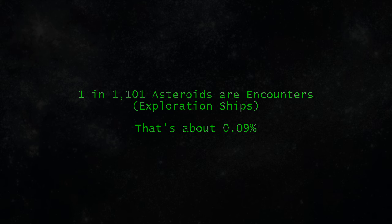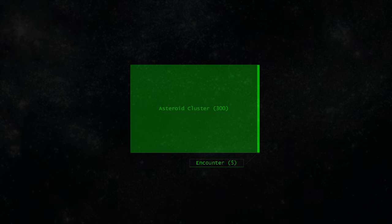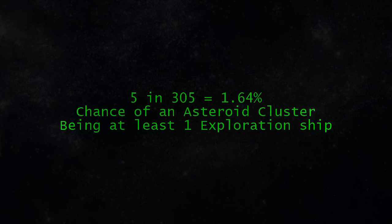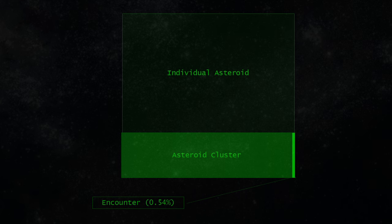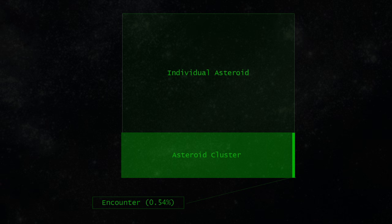But wait, asteroid clusters increase the probability of an encounter. You see, every time an asteroid cluster is generated, there are 300 chances it will actually be an asteroid cluster, 3 chances it will be an exploration ship, and 2 chances that it will be multiple exploration ships. So really, the odds of finding at least one exploration ship at an asteroid cluster are about 1.64%. If we factor in the 300 chances in the 1101 of generating an asteroid cluster, we get a combined probability of any particular asteroid actually being at least one exploration ship of about 0.54%. That translates to about 1 in 185 asteroids being an encounter ship.